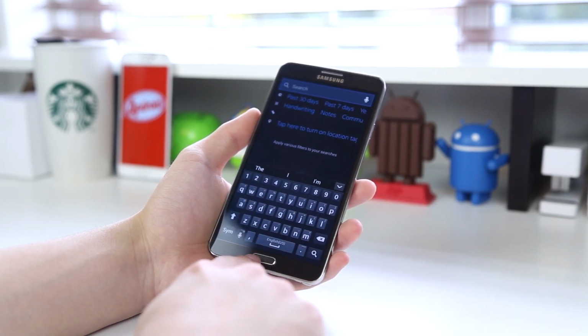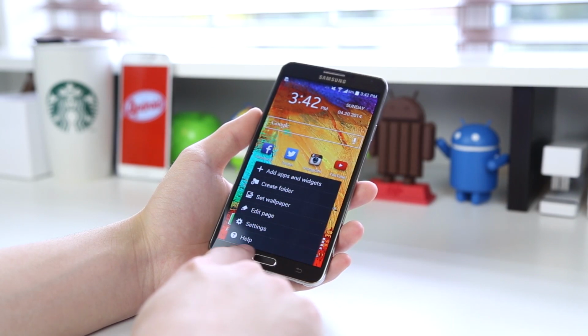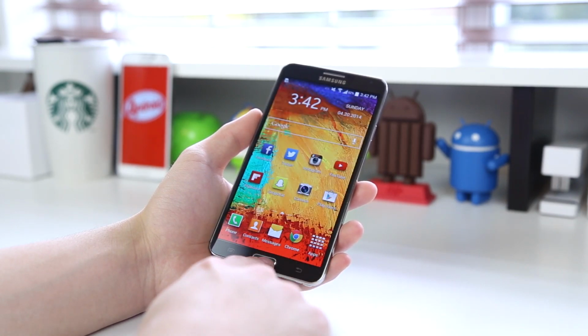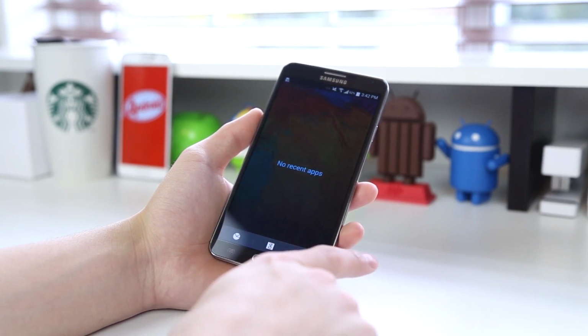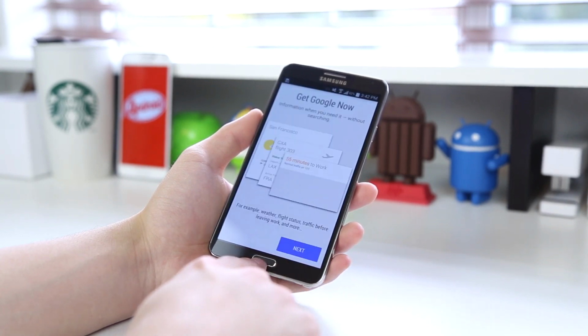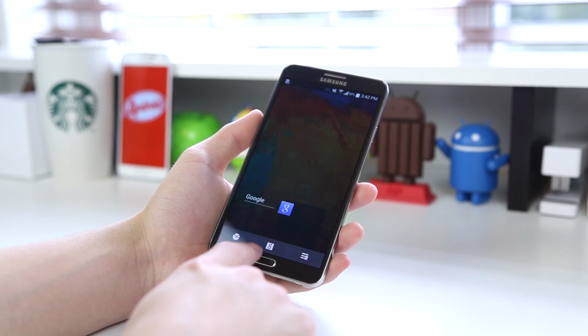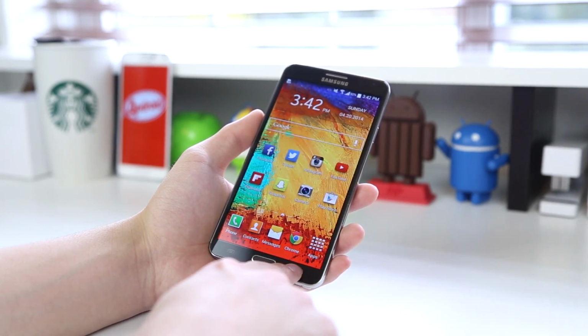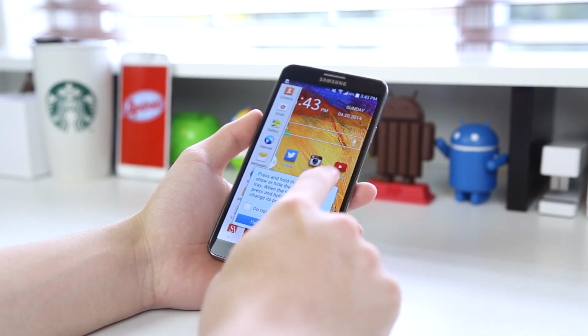So navigating back to the home screen, I'm just going to show you guys what each button does. Of course, you have your menu button. By holding that, it'll show S Search, and by holding down your home button on the Note, it doesn't take you directly to Google Now, but your recent running apps, as well as another tab for Google Now by itself, and also your running applications, and just to close that to free up the RAM. The function of the back button is the same.